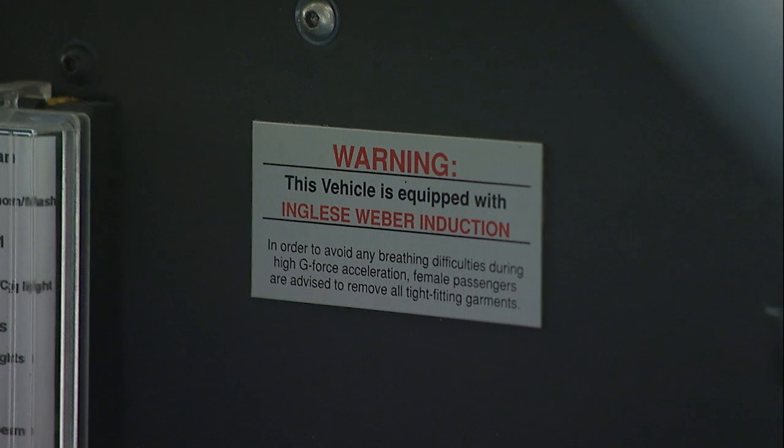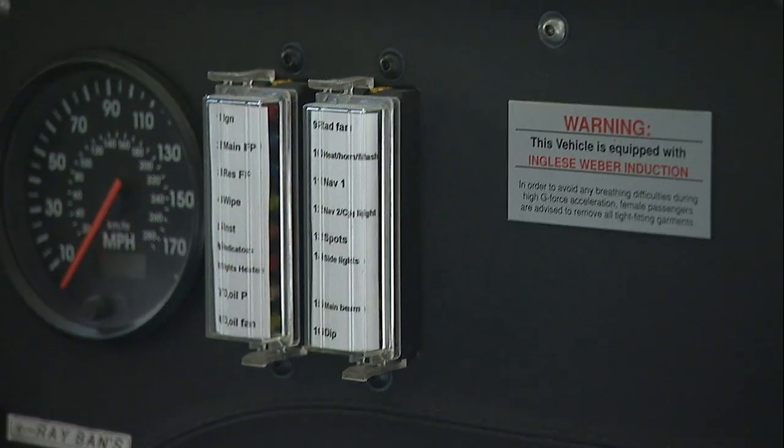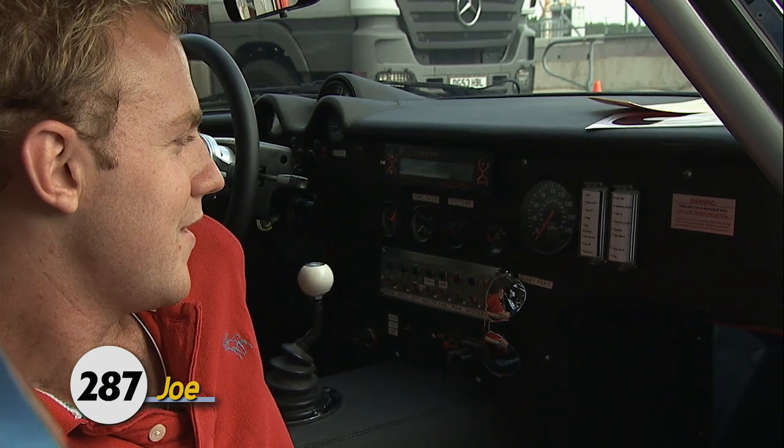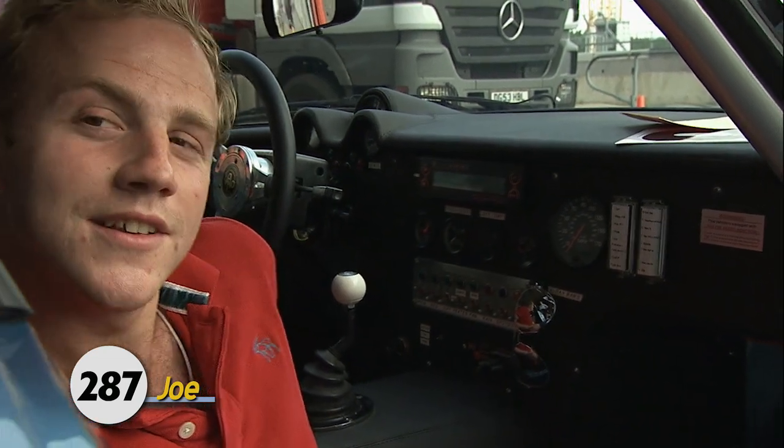Warning, this vehicle is equipped with Inglese Weber induction. In order to avoid any breathing difficulties during high G-force acceleration, female passengers are advised to remove all tight-fitting garments.